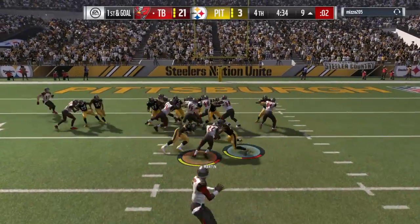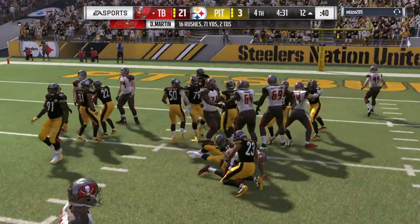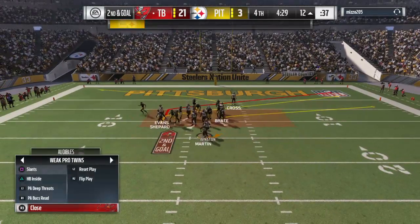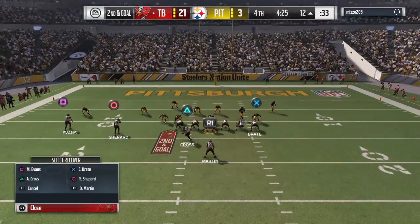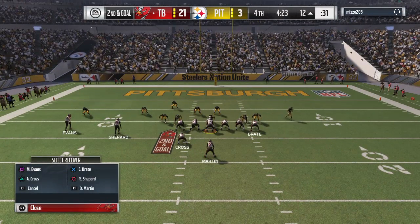1st and goal here from the 9. They'll run. Martin. And they go the wrong way on this one. Losing yardage back at the 12. A loss of a full 3 yards, and now it's 2nd down.